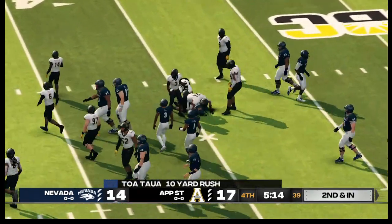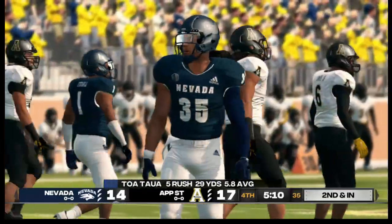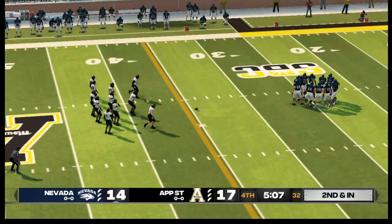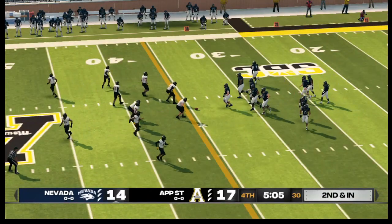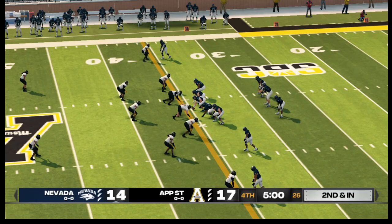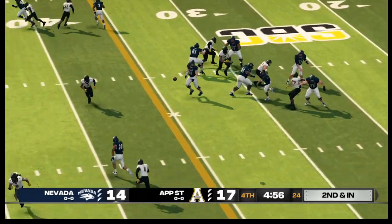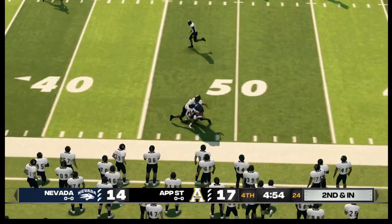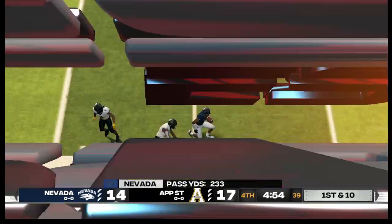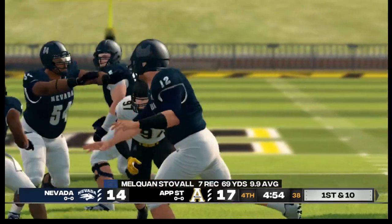He makes his way out to about the 35. That's good for a gain of 10 yards. So it's second down, and they're only about a foot away from picking up the first down. Throws it in a hurry, and he's taken down right around the 48-yard line. On the tackle at the 48-yard line. First down.